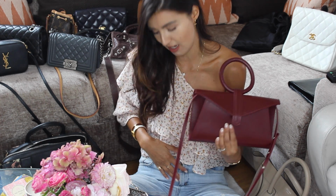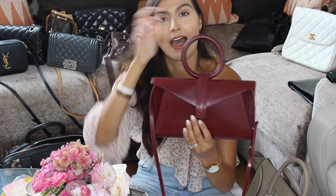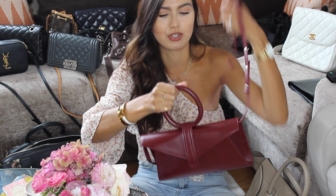It's really chic. You can literally just wear it with an outfit like this, with denim and a cool top, or whatever really. I just love the top handle, and you've also got the long strap too, or you can just wear it as a clutch as well. So I really wanted to mention that, and I love it.